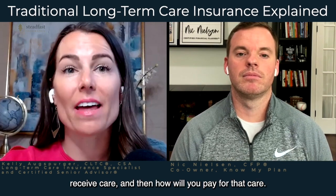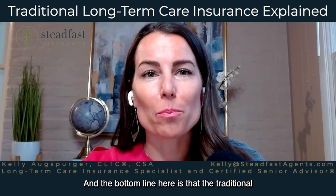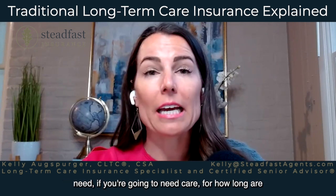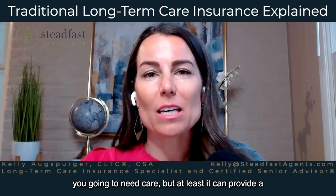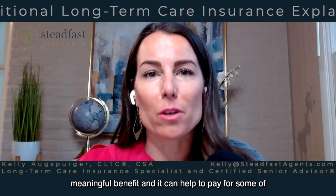Also, in addition to taking care of yourself and looking at long-term care insurance, you want to have a plan for extended care in general. And that will include who's going to provide care, where you want to receive care, and then how will you pay for that care. And the bottom line here is that the traditional policy can help pay for that plan. It can help, and it may not cover 100% of your costs. We don't know how much care you're going to need, if you're going to need care, for how long you are going to need care, but at least it can provide a meaningful benefit. And it can help to pay for some of those expenses.